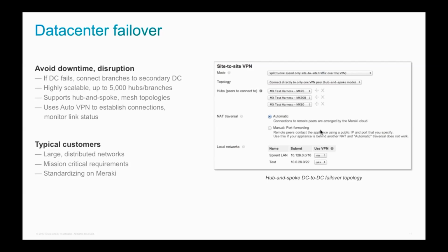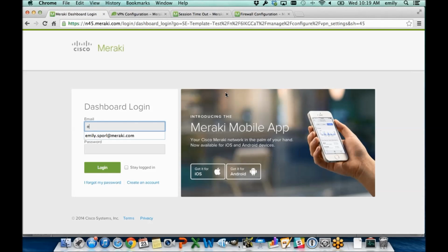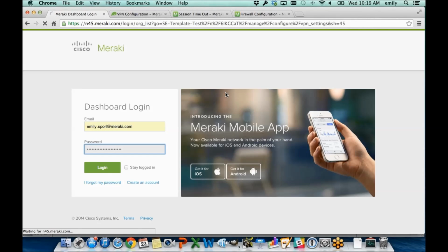All right. So unfortunately, my session timed out. So give me 1 second while I log in here. A very long password, so hopefully this works. Great.